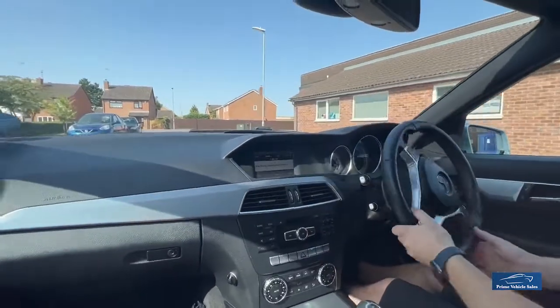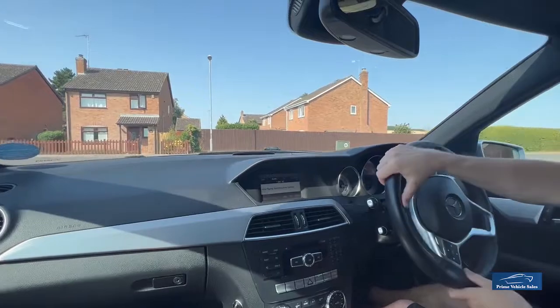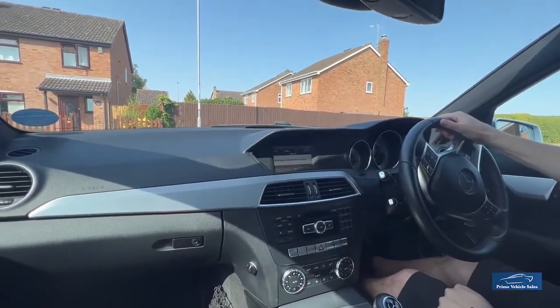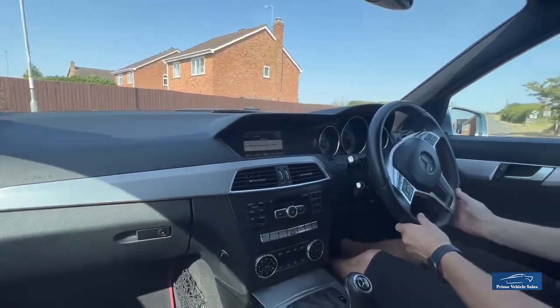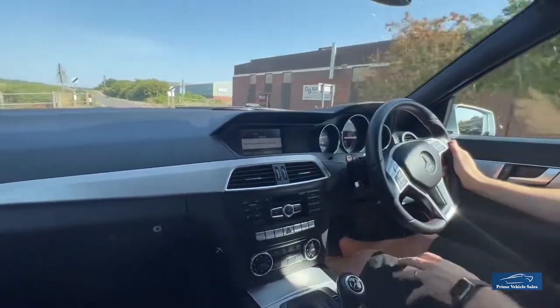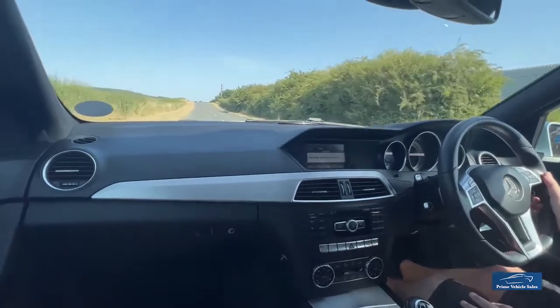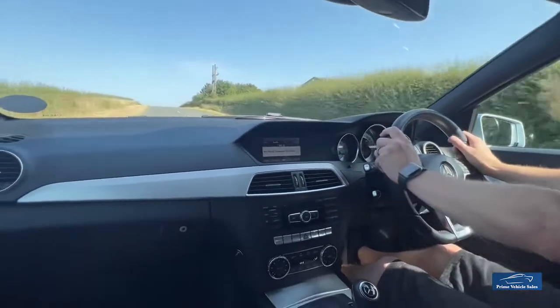Road test of our 2013 63 plate Mercedes C220 AMG Sport Plus Estate. We've got 59,500 miles on the clock. As I said, we're just giving it a little run up the road just to see how it drives. Lovely car, and it drives superbly.